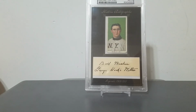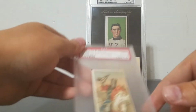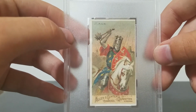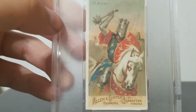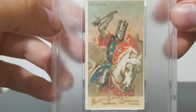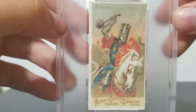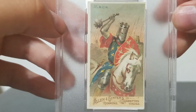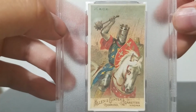And last but not least, this is one of the 2 in the set that I absolutely have been wanting forever. I think this is actually the first card I ever saw from this set, so happy to finally get it. So this is the Mace, and the art is fantastic on this card as well. A knight riding a horse, and he has his mace, obviously, and his shield and all that. Just very, very cool, and definitely be on the lookout to add some more of those in the future.